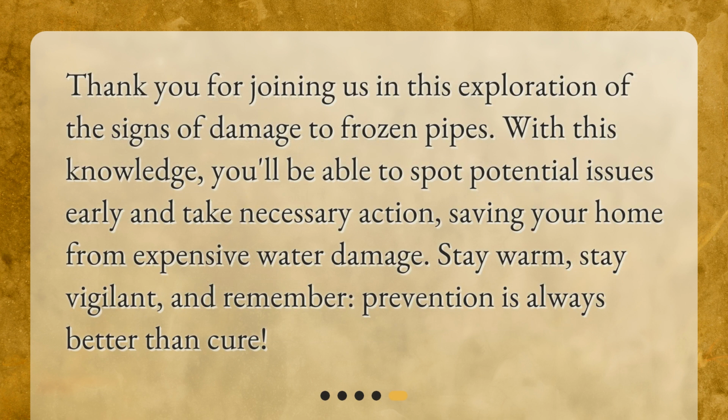Thank you for joining us in this exploration of the signs of damage to frozen pipes. With this knowledge, you'll be able to spot potential issues early and take necessary action, saving your home from expensive water damage. Stay warm, stay vigilant, and remember, prevention is always better than cure.